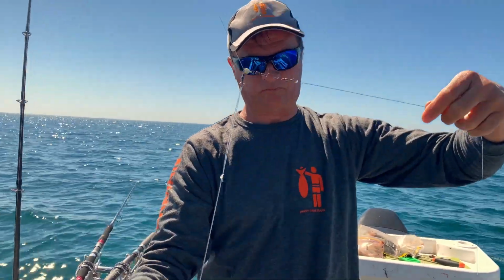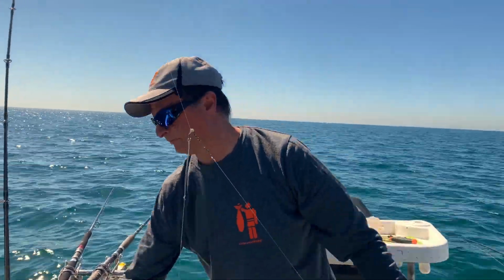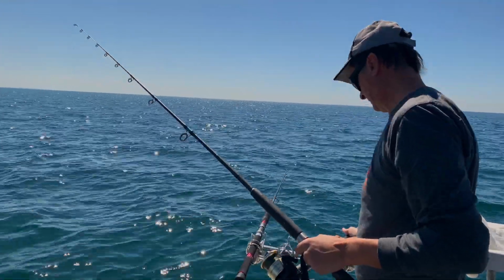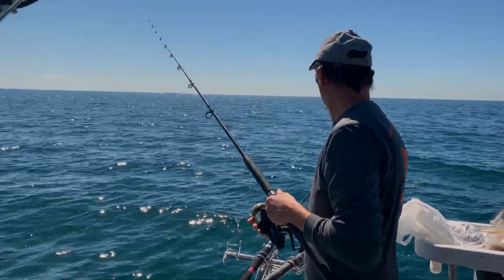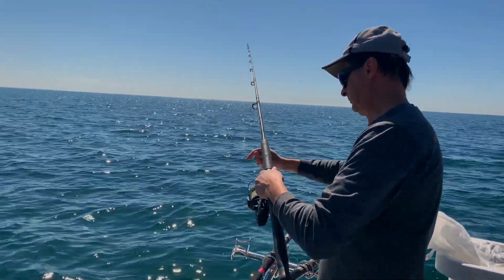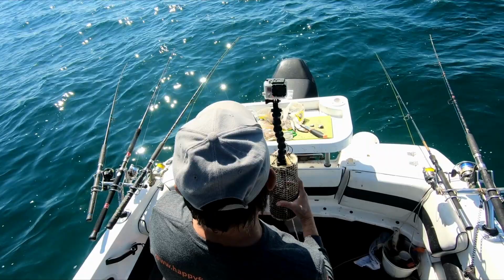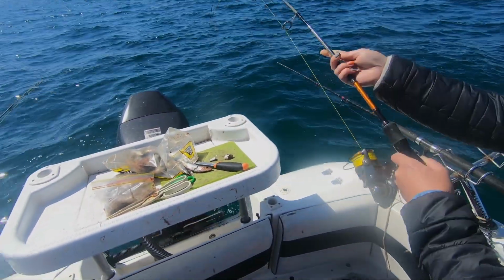As you can see, the sky was clear and we could not ask for better weather. After I had all my rods in the water, I set up my belly bucket camera and yeah, the game was on. While I was doing that, Mima hooked a gurnet.